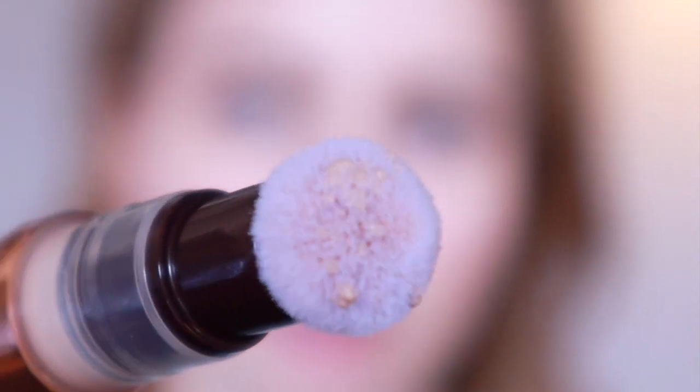Alright you guys, I got a mirror and I brought you a little bit closer to my face so that you can see exactly what is going on. I already pushed the product out. You can see it, it's coming out. There we go. In between these tiny little hairs. And I'm gonna apply this now to my under eye area.